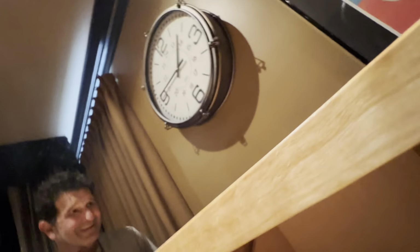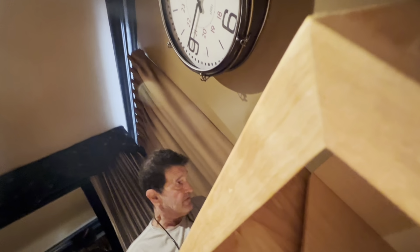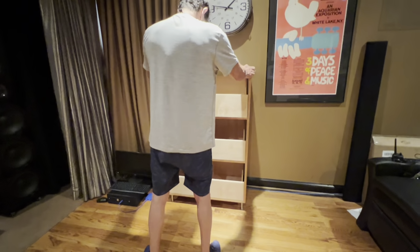Okay, ready? One, two. We're going to go up. You have to lift it. Up towards me. Back. Oh, towards the wall? Towards you and towards the wall. Okay, hold on. Let me do it down here. That's it. There you go. That's good.